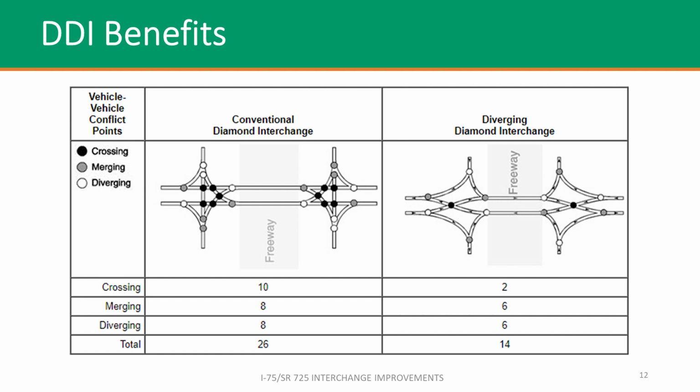A DDI reduces conflict points by over 46%. A conflict point is a location in or on the approaches to an intersection where vehicles pass, merge, diverge, or cross where crashes can occur. In addition, a DDI eliminates all unprotected left turns onto highway on-ramps by providing roadway crossovers. With the highway on-ramp movements being free-flow movements, this would eliminate many rear-end crashes at the on-ramp intersections.